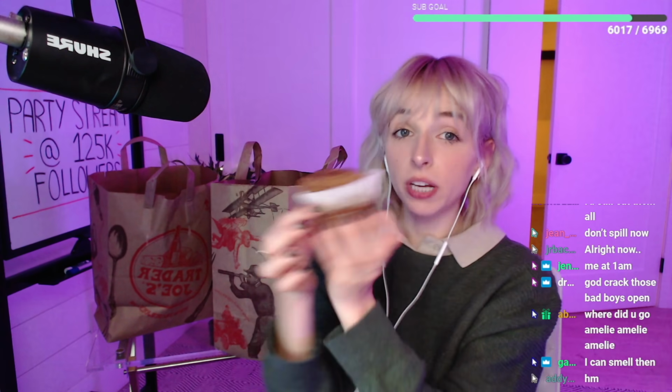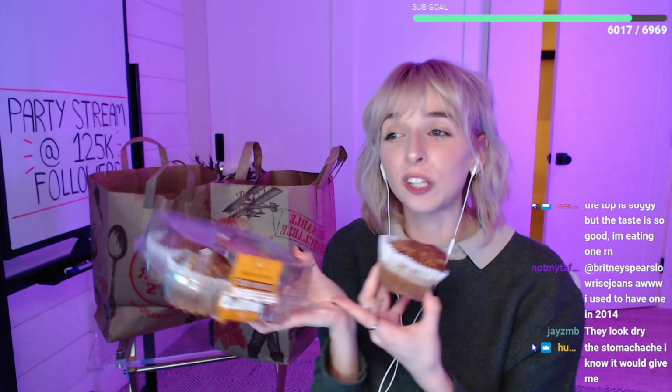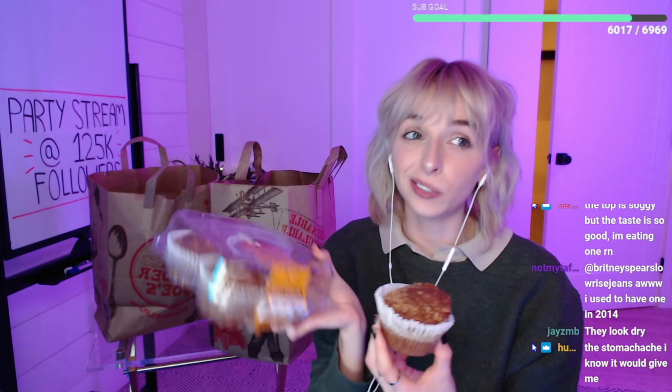Smells good. They're pretty big. This is a big muffin. Look at this, they're gluten free. So shout out to all my gluten haters. If you hate gluten, you wanna be free of it, this is something that you could eat. Okay, let me try it. Feels nice and soft and moist. I'll give her that.